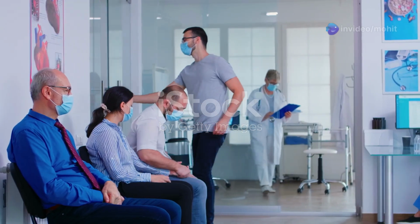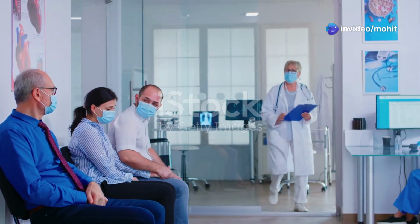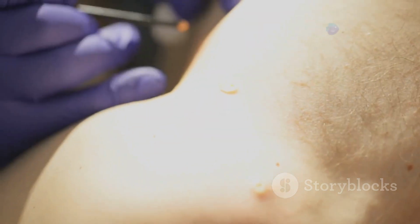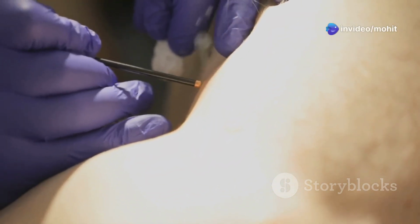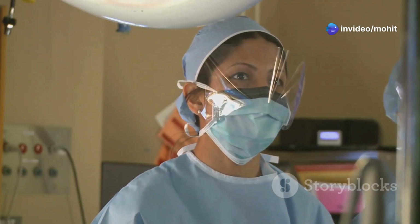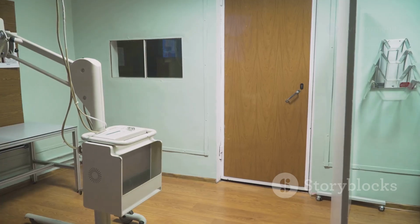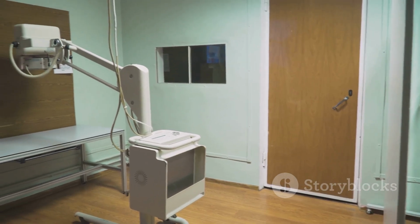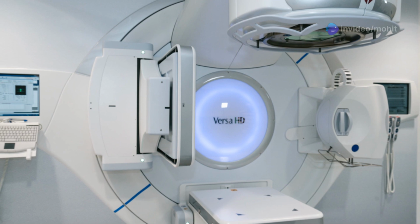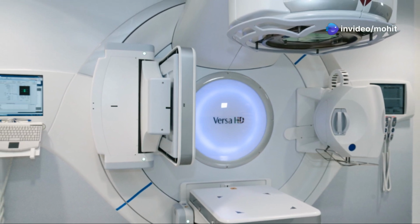The good news is that if caught early, squamous cell carcinoma is highly treatable. The treatment plan depends on the size, location, and stage of the cancer, as well as your overall health. One common approach is surgical removal, where the cancerous tissue and a small margin of surrounding healthy tissue are excised. This can be done in a doctor's office or hospital, depending on the size and location. Another option is radiation therapy, which uses high-energy rays to destroy cancer cells. This is often used when the cancer is in a location that makes surgery difficult.